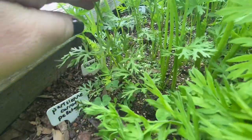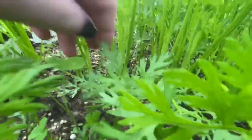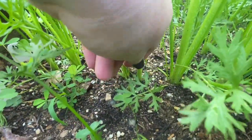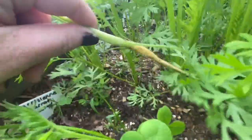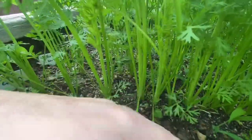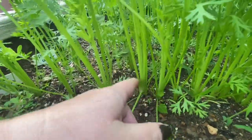This row is the Uzbek Golden. So let's see. So these two are pretty close. These two are pretty close together. So I'm gonna harvest one of them. So they're really tiny still. These two are pretty close together. So I'm gonna harvest this one here.